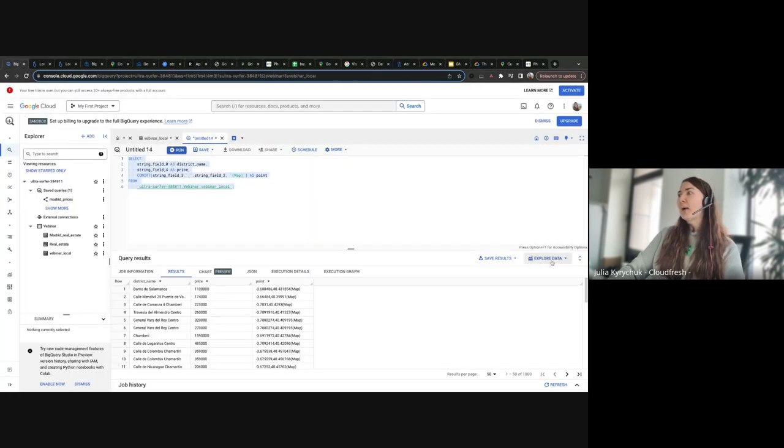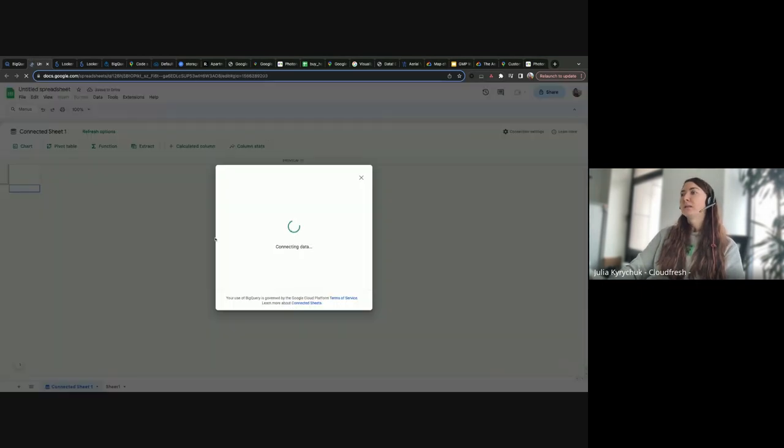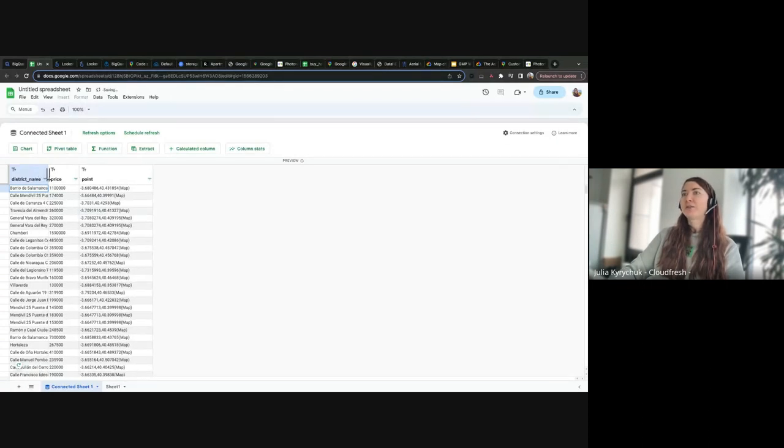So we have to press Explore data, and here we can choose from three buttons. The first of them is Explore with Sheets. It's comfortable when you want to analyze small data from your BigQuery data set, and you just choose like 10 or 20 rows and want to analyze them in a simple way, so you can just open that data in Sheets. So here it is. It looks like that. Please note, here it's not the full table, I opened just my query, and it's really comfortable to work with.